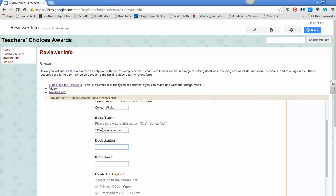And you notice, though, if my book does have a The, A, or An at the front, I want to take that off. So if it was The Bear Comes to Town, I would put it like that, comma, The, because we need to alphabetize these without that. And then I'm just going to put George Brown. And the publisher, you can just look on the inside cover, Penguin Books.